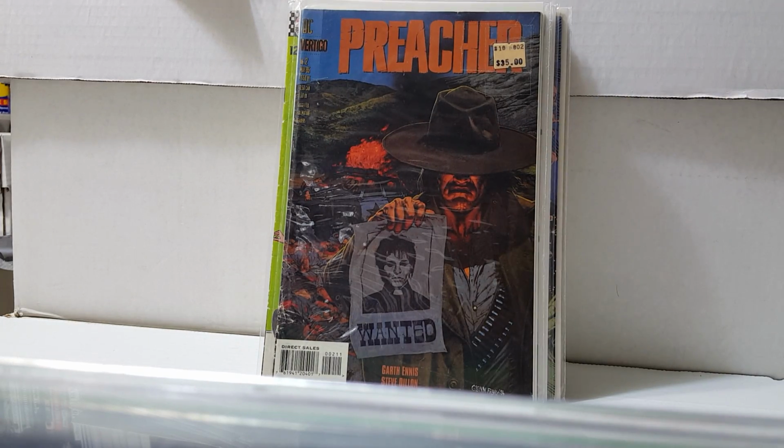Number 2 of Preacher. I didn't pay $35 for it. I paid $10 for it. This is the first appearance. Oh my God, is this Tulip? First appearance of Tulip, I believe. It's the last key beside and along with the preview that I need. I do have issues 1, 2 now, 12, 13, the other ones. So I'm just missing like 4 or 5 issues of Preacher to fill it.